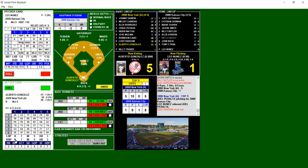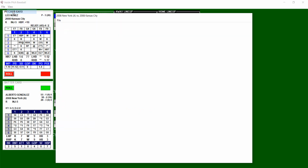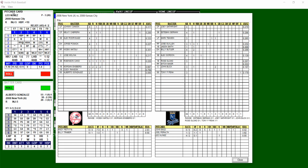Alberto Gonzalez due up. Oh yeah, Leo Nunez, we didn't take a look at his stats. He's pitched 3 2/3 innings, allowed 2 hits, 2 strikeouts, no walks. Taking a look at the stats here for Joel Peralta. He went 1 1/3 innings, allowed 1 hit, an ERA of 3.92.